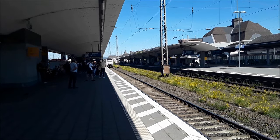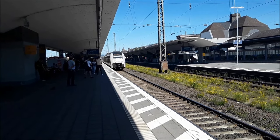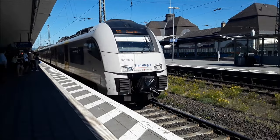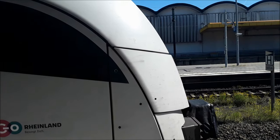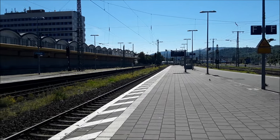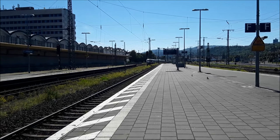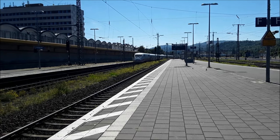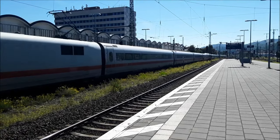The next train to turn up is going to be the 1330 RB26 Trans Regio to Mainz Hauptbahnhof by 460-508. Perfect parking. Okay, the next train to make an appearance is going to be a DB ICE1 working a service to Hamburg Altona. 401-560 leading that.